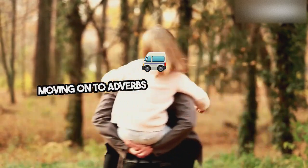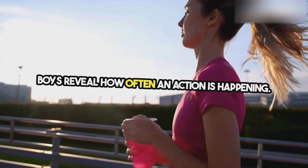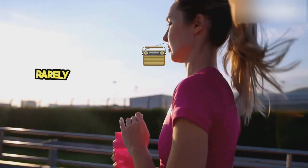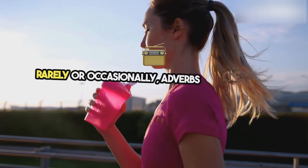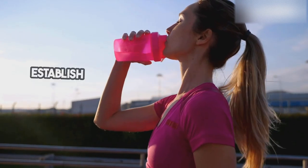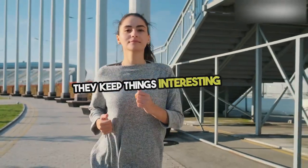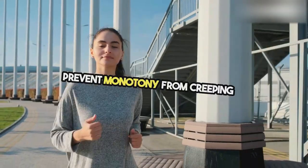Moving on to adverbs of frequency. These bad boys reveal how often an action is happening. Are you jogging daily, rarely, or occasionally? Adverbs of frequency give us the lowdown on the repetition of actions, helping us establish routines or irregularities in our narratives. They keep things interesting and prevent monotony from creeping in.